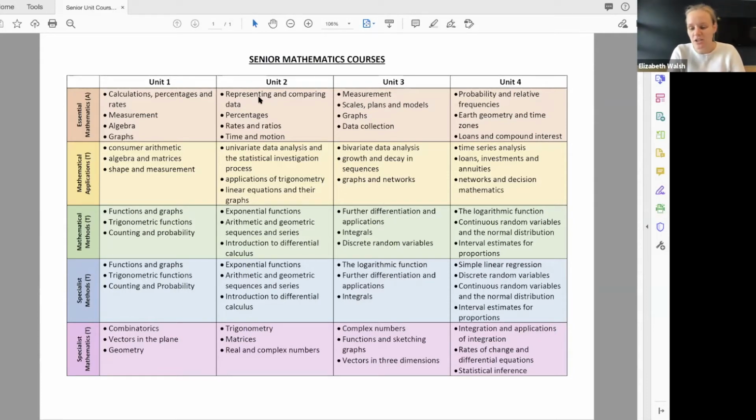I'm more than happy to chat to you about the different levels of maths and what's included in them a little bit in more detail, because I know that document I just showed isn't a great deal of detail and doesn't give you a great deal of information.